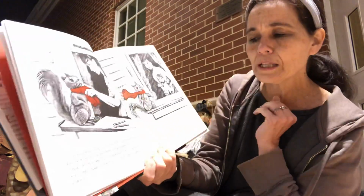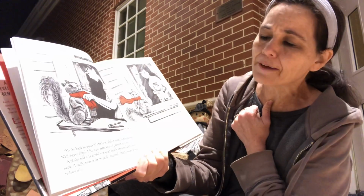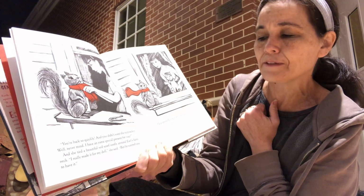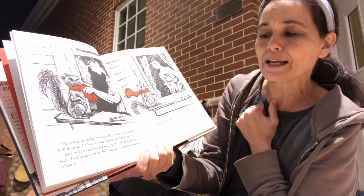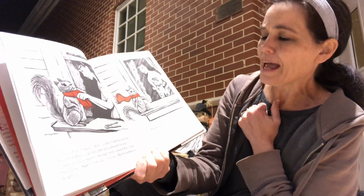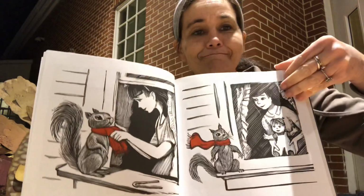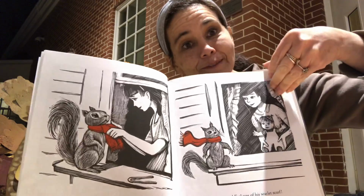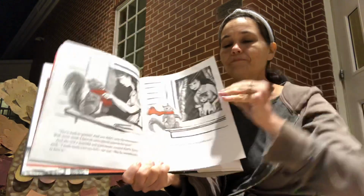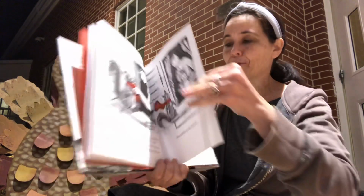"You're back so quickly, and you didn't want the nutcracker?" said Jill. "Well, never mind. I have an extra special present for you." And she tied a beautiful red scarf neatly around Earl's furry neck. "I really made it for my doll," she said, "but he wanted you to have it." How proud Earl was of his scarlet scarf. That was a nice gift, though. A nice gift. Well, let's see what his mother feels about the scarf.